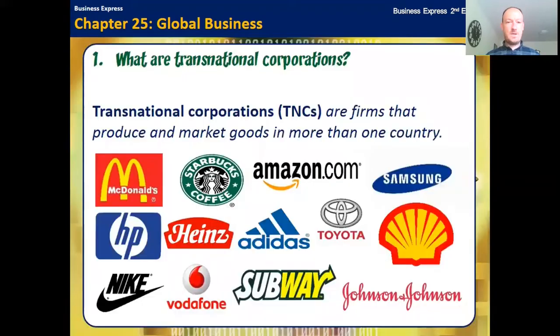Okay, so what are transnational corporations? Transnational corporations are firms that produce and market goods in more than one country. So it's good to learn off particular definitions. That'll be a good definition to learn off. They produce and market goods in more than one country. So that means they make the goods in more than one country, and to market means they sell them in more than one country as well.